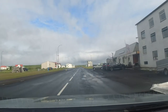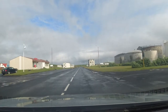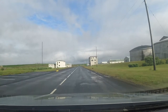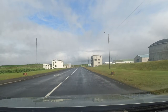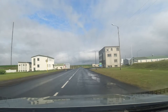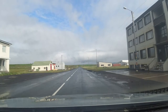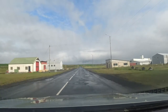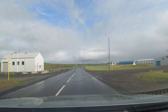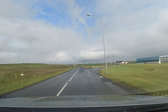Here's the flag of all nations. Restaurante. The Nest. I think I've seen a video on this. The Nest. That's a place you can stay. Guest house. Apartment for rent there. I just never see anyone working. GPG Seafoods.